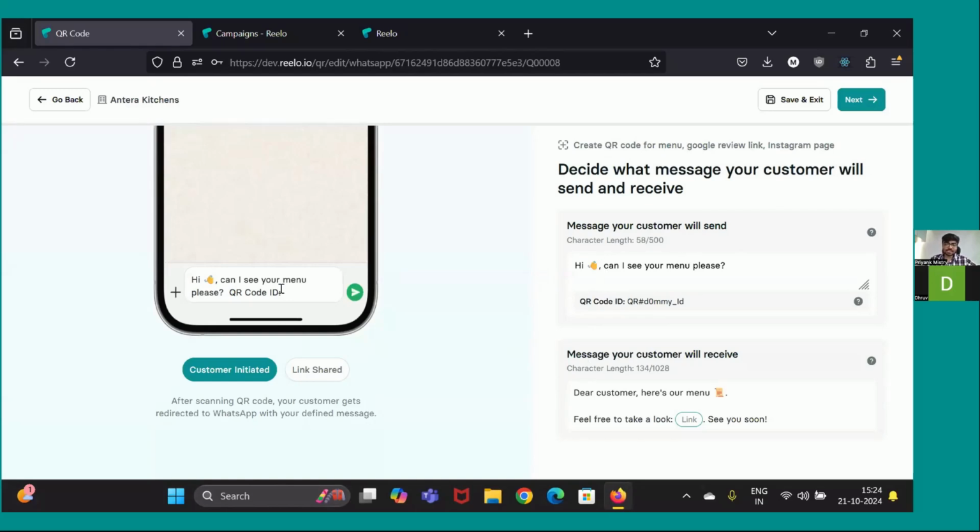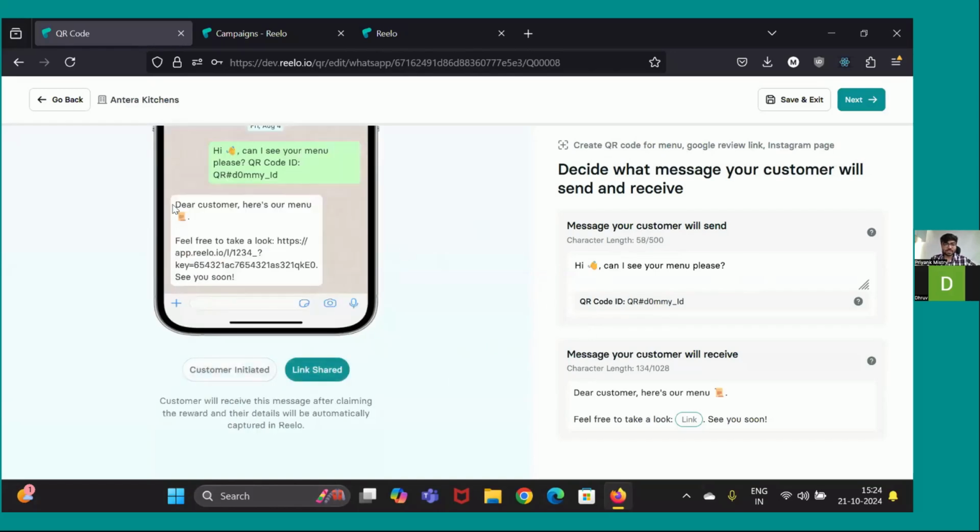Decide the reward that you want to give out to your customers. Once your customer scans, they'll be redirected to WhatsApp. They'll be sending you this message, and in response, all the customers that come in will be sharing the link to your menu. Let's say in my event, I want to offer them a flat 20% off on their first visit. So that's the reward.